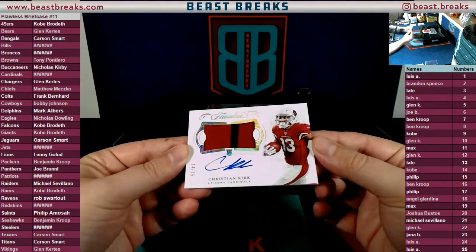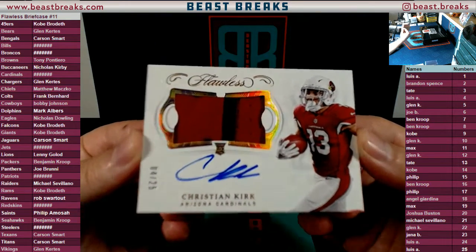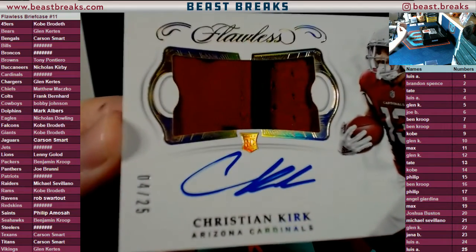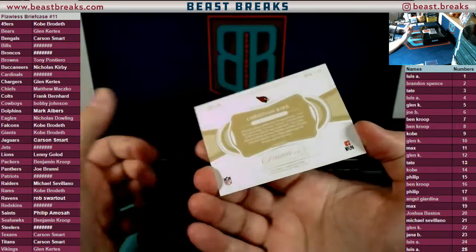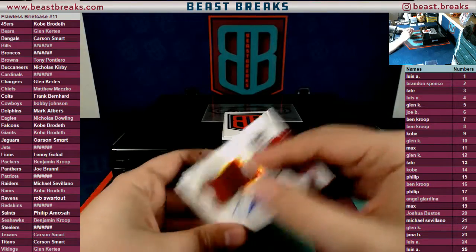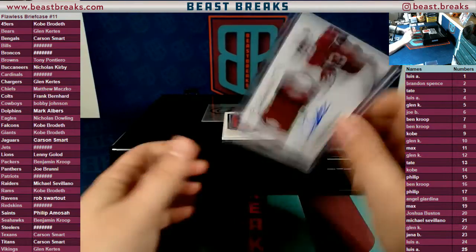Christian Kirk for the Cardinals. That is a number team. Number 4 going out to Luis. Luis, you're on fire here, bud. Nice one. Christian Kirk, this is a true RPA for the Cardinals, who are part of the number break. Very nice.